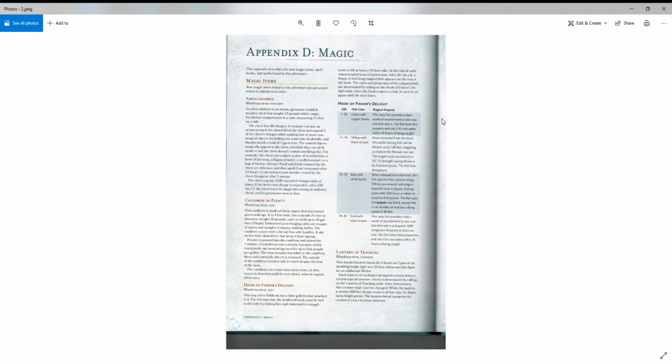Next, we have the Hook of Fisher's Delight. The Hook of Fisher's Delight is a wondrous and rare item. It can be found in the Cackling Chasm in the Knoll Leader's Cave. This tiny silver fish hook has a little gold feather attached to it. To function, the hook must be attached to the end of a fishing line and immersed in enough water to fill a 10-foot cube. At the end of each uninterrupted hour of immersion, you roll a d6. On a 6, a floppy 6-inch long magical fish appears at the end of the hook.